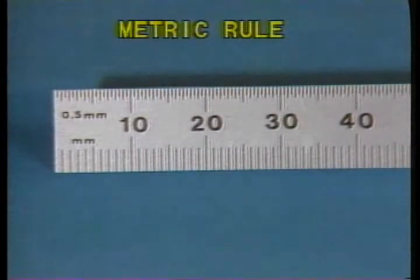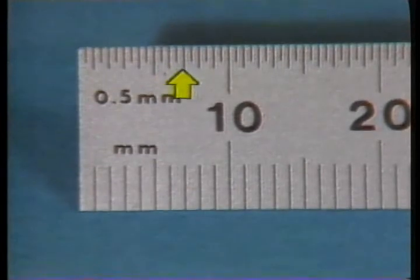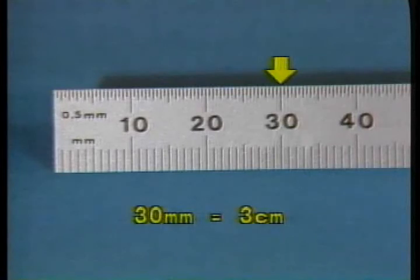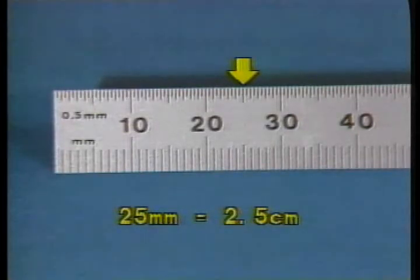Metric rules are generally marked with the centimeter lines numbered. The 10 shorter divisions are millimeters. Remember, there are 10 millimeters in 1 centimeter. On this steel rule, each centimeter is numbered by 10 millimeters, 10, 20, 30 millimeters, and so forth. The longer divisions between centimeter marks indicate half centimeters or 5 millimeters. On this scale of the rule, the shortest, smallest divisions indicate half millimeters, 0.5 millimeters. This measurement is 30 millimeters, which can also be read as 3 centimeters. This measurement would be read as 25 millimeters, or 2.5 centimeters.